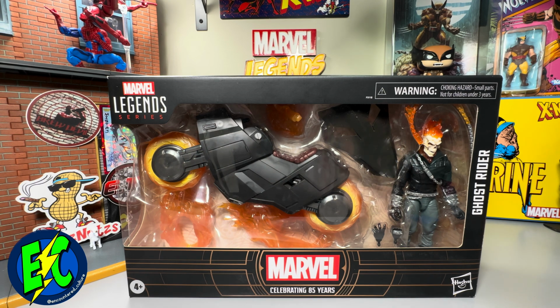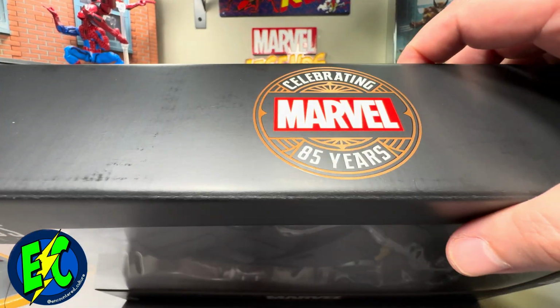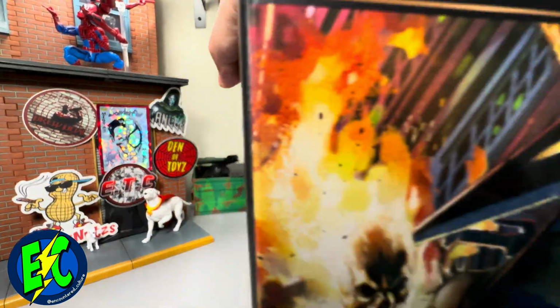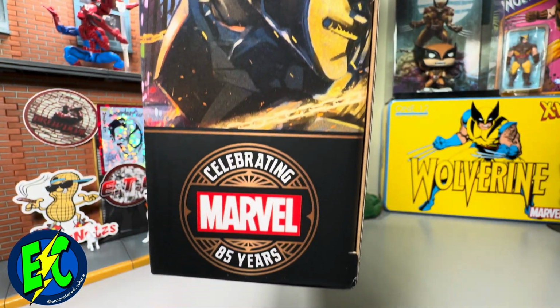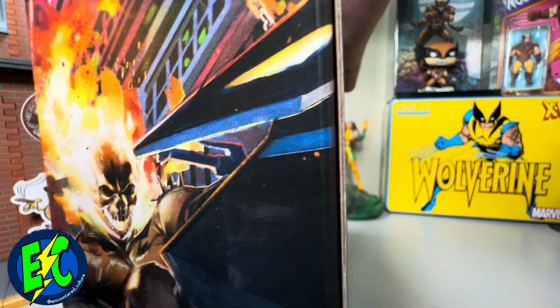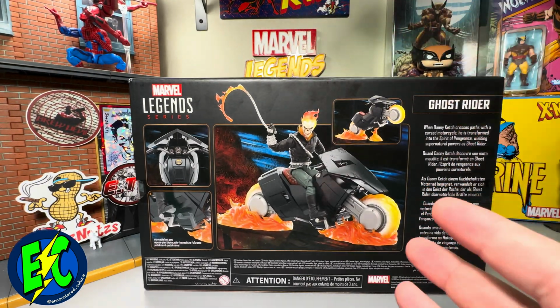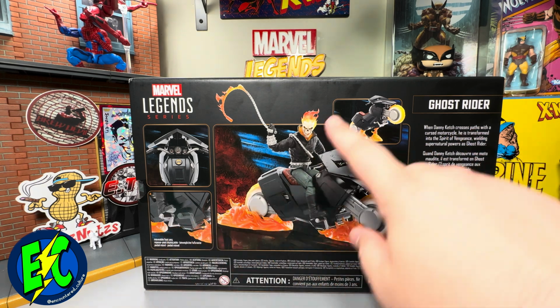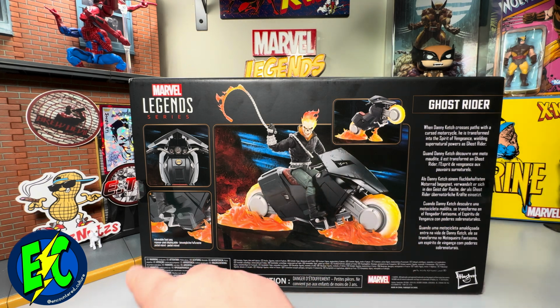So, all right, Ghost Rider, Marvel, 85 years, Marvel Legends, logo at the top there. Flip it to the side. You've got some nice comic book imagery followed by the 85-year logo. Flip it to the back. You've got a nice large image of the figure in action. You can see this is a great looking picture. You've got the fire effects on there as well.